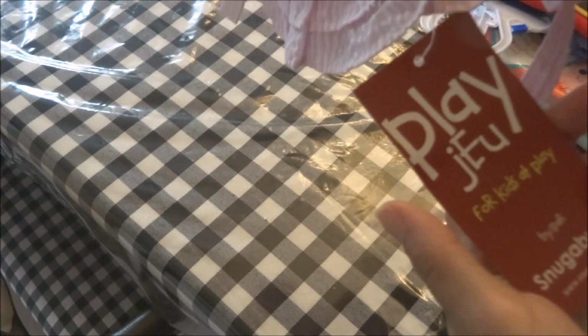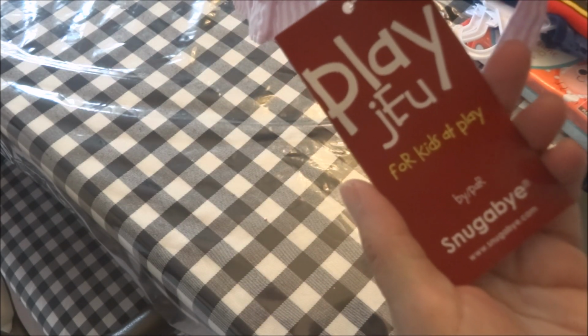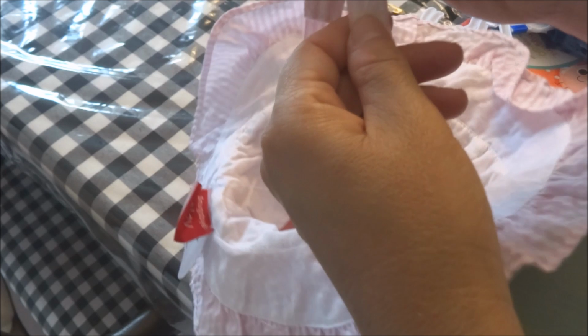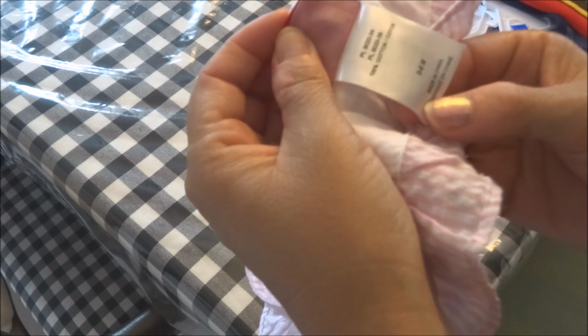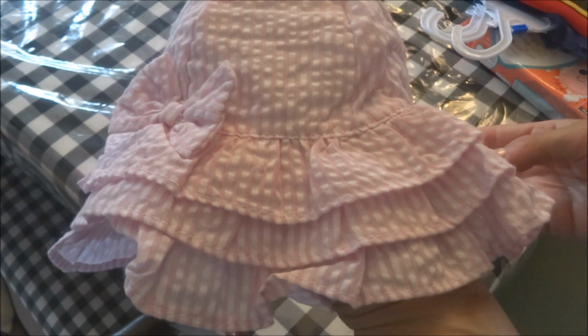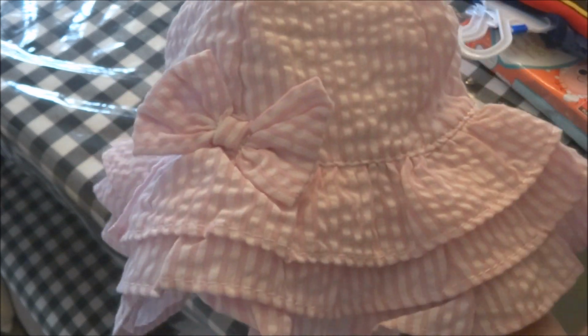And then I found this also by Snug-a-Bye. It says Play Jeux for kids that play, and it's an adorable little hat. Super cute. And then it has the little straps with the Velcro. The size of this is 0 to 6 months. So I thought that was pretty cute, and I have a little dress that this will go perfectly with for one of the dolls that I either sell or one of the ones I have in my collection. Cute little bow. I didn't see that.